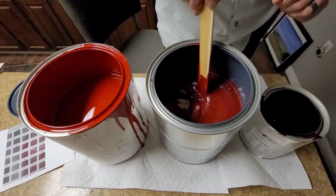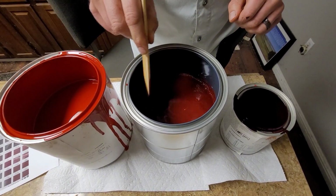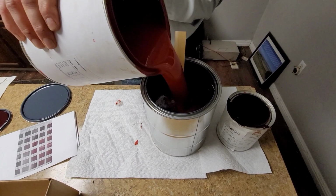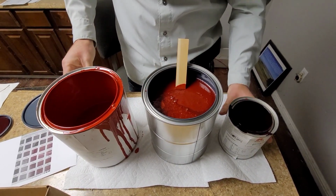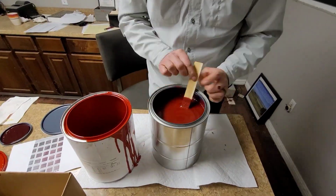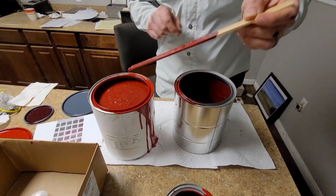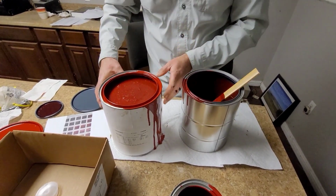All right. Now, we are clearly too dark, but we still have a lot of paint to go. Okay. And then we've got red, darker red, that red, that red, this red, that red. It's like turning to 50 shades of red.